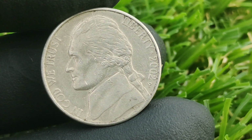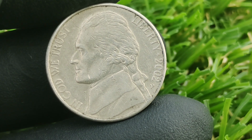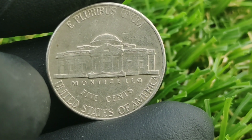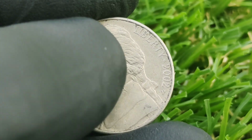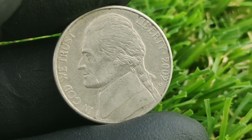Today, we've got a mind-blowing story about a 2002p 5-cent coin that could be worth a staggering $20 million. Yes, you heard that correctly. A simple nickel with a face value of just 5 cents. But this one is hiding something extraordinary. Stick around to find out why this 2002p nickel could make you a fortune.